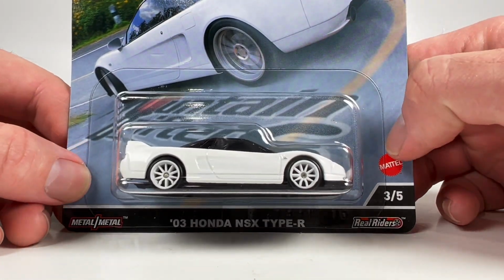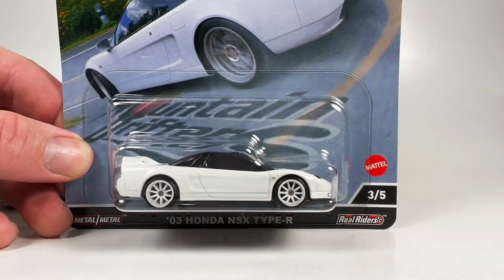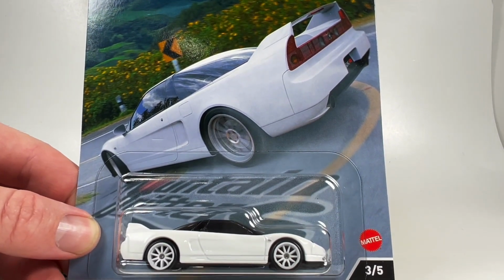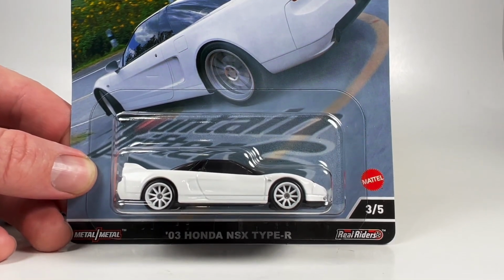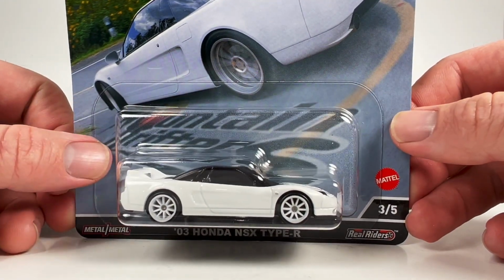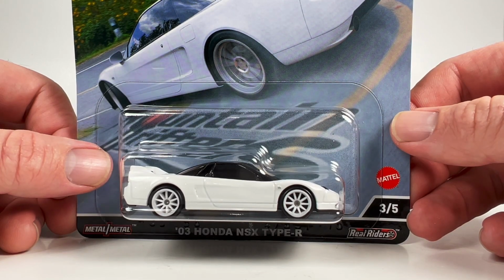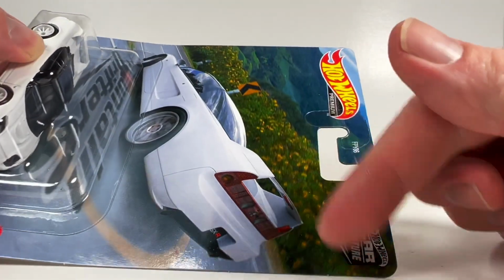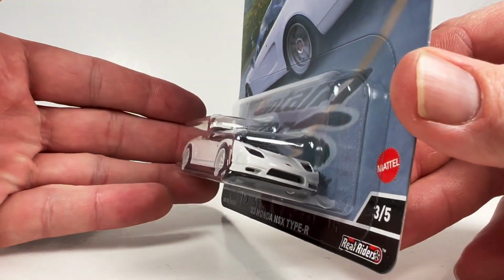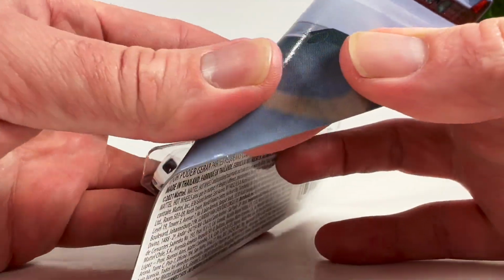The next one we got is a 2003 Honda NSX Type R in white, which is definitely the appropriate color for this car. Silver looks really good for this car too. This car's only had one other release, in 2020 for the Fast and Furious Quick Shifters set. It was black. It came with two different wheel variations, I think, and I only have one of them. I think one of them's harder to find than the other. It looks okay in black, but in white you definitely see a little bit more of the detail, all of that good stuff that you want to see on these premium models.